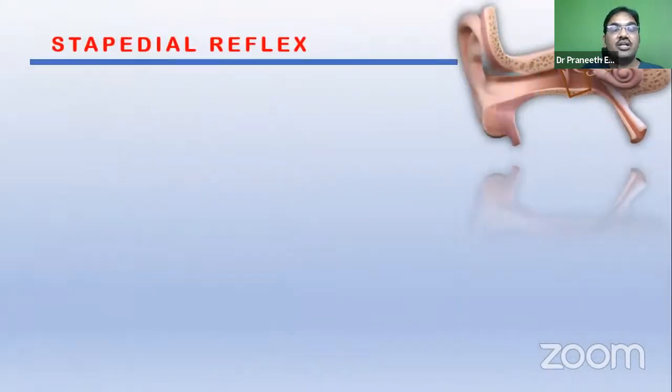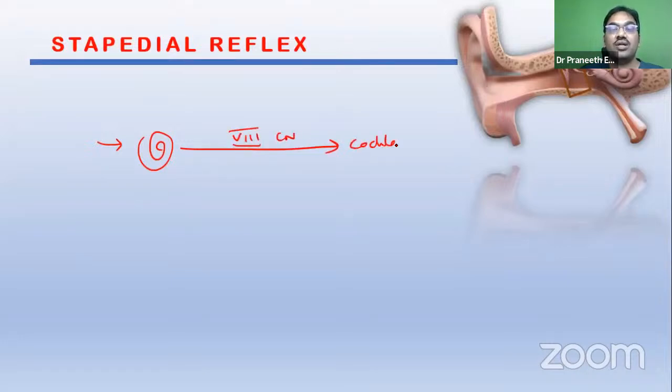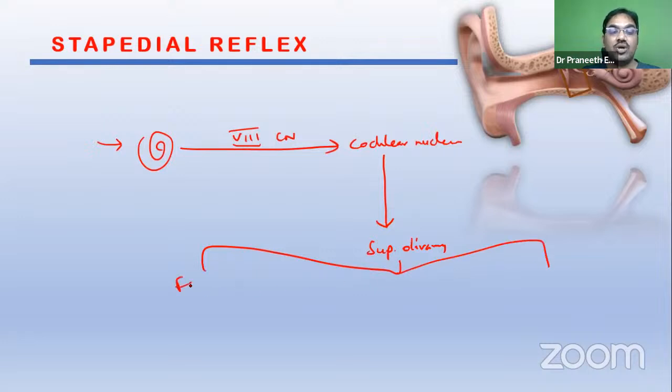Now, moving on to the stapedial reflex. You know how the stapedial reflex travels? First, the sound will go and enter into the cochlea, right? From the cochlea, which nerve carries it? The eighth cranial nerve, isn't it? The vestibulocochlear nerve. Where does it go? The cochlear nucleus. The sound signals will go and touch the cochlear nucleus. From the cochlear nucleus, the signals will go towards the superior olivary complex. From the superior olivary complex, on both sides, the signal will go to the facial motor nucleus. Through the facial motor nucleus, the signal goes to the nerve to stapedius. And what happens? Stapedius contracts.